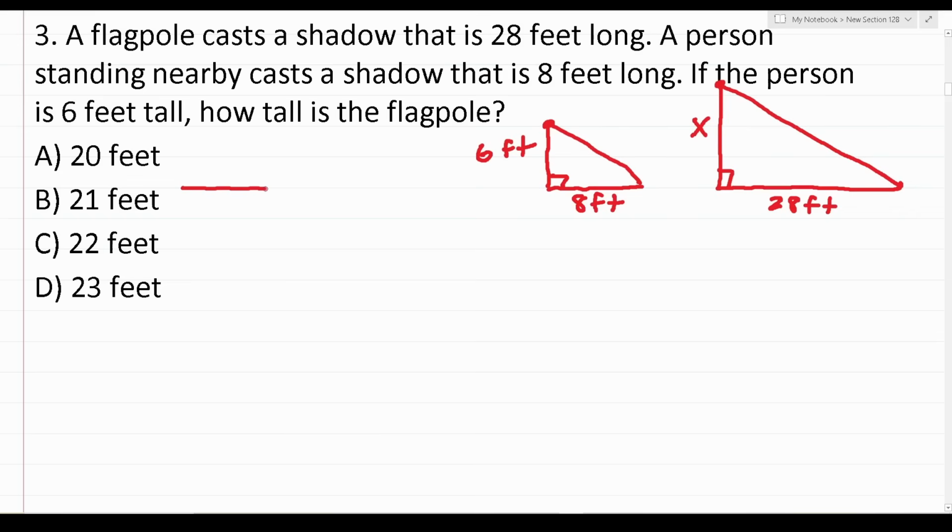Here's how you want to fill in your proportion. You want to put all the information that you have on the left-hand side of the equal sign, and you want to put the information you're trying to figure out on the right-hand side. What information do we have? We know that a 6-foot tall person cast a shadow that is 8 feet long. What are we trying to figure out? And let me stress this: this is the height of the person, and this is the height of the flagpole. Since I put the height of the person in the numerator over here, I'm going to put the height of the flagpole in the numerator over here, which is unknown, so we'll put x there, over 28.